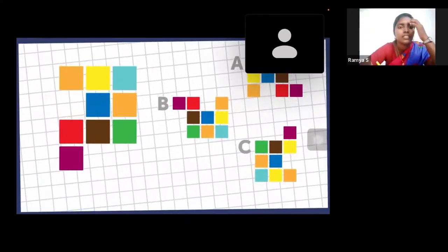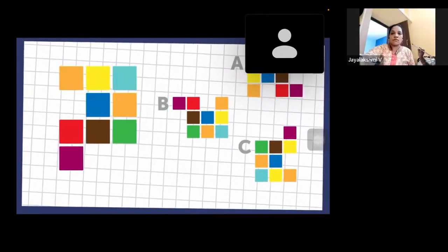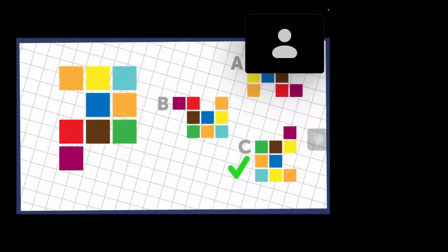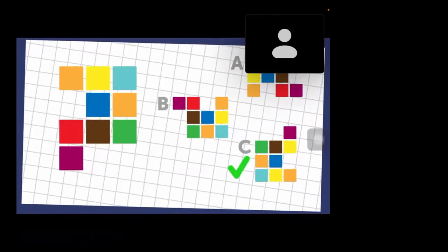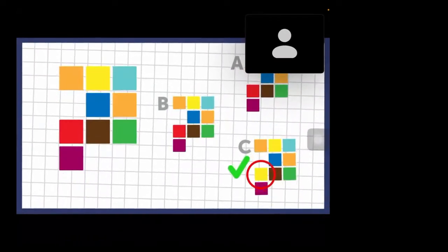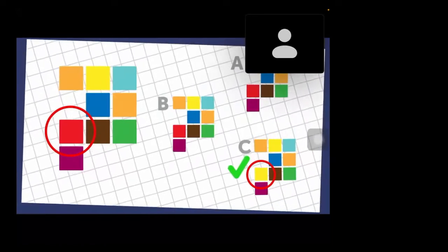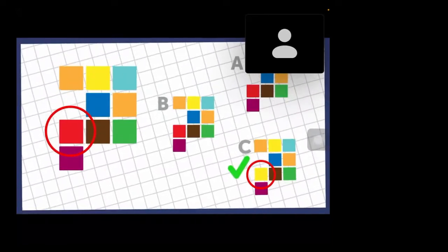Thank you, ma'am. If you chose shape C as the odd one out, congratulations. You've passed this test. Look at it once again. The red square here at the end is missing. Well, shapes A and B are perfectly fine. Attention is the key.